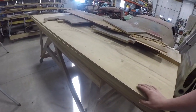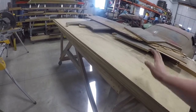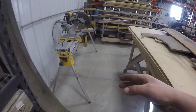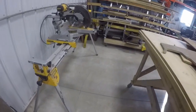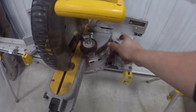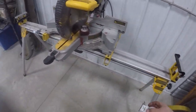Right now, all I've done is stack up all the sheets of MDF and plywood on this table. Not 100% sure where I'm putting that yet. Might just end up putting it behind the chop saw here. But I want to put wheels on this so you can roll this out really easy too, like the table saw.